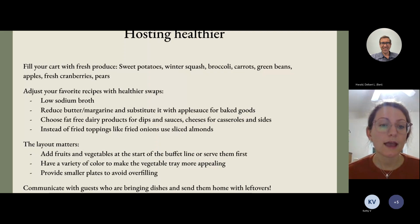And then choosing fat-free dairy products for your dips and sauces, things like low-fat yogurt for a ranch dip instead of sour cream, and using lower-fat cheeses for casseroles and sides. Overall, you're not changing the whole recipe into something people aren't aware of, you're just making alternatives with lower-fat, lower-sodium items. And instead of fried toppings like fried onions, using sliced almonds can be a great way to still have that crunch in a healthier option that's not fried. And the almonds, like I mentioned earlier, are a great protein and fiber source to top your meals.